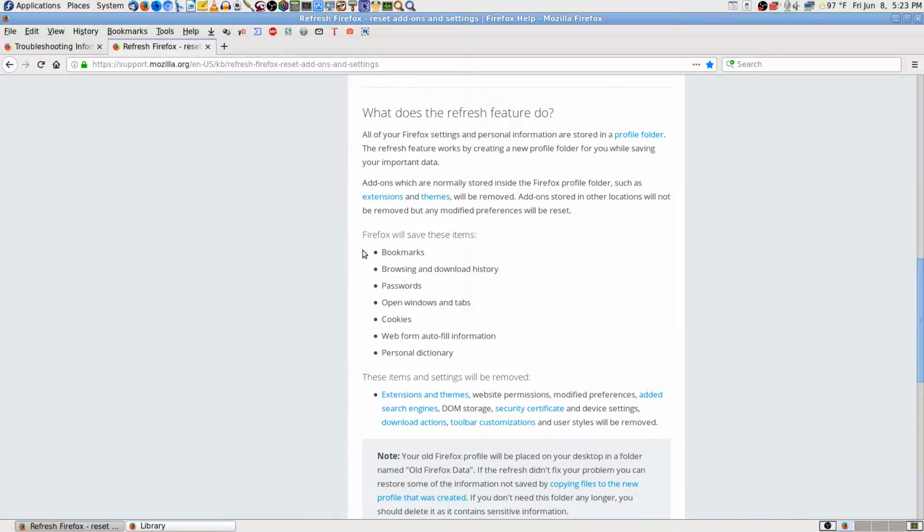Okay, so it will save your bookmarks, your browsing and download history, your passwords, open windows and tabs, cookies, web form autofill, personal dictionary. Okay, it'll save that. Add-ons that are stored inside a Firefox profile folder, such as extensions and themes, will be removed. Add-ons stored in other locations will not be removed. I didn't notice that yesterday, but any profile preferences will be reset. So all your settings, my preferences, those are two big things.